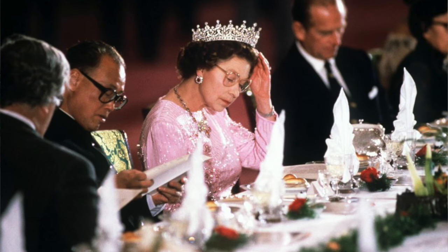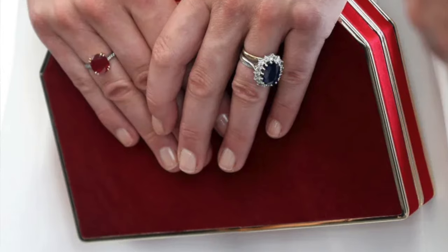Tap the brakes just a quick second. From the way you eat to the way you walk downstairs, even to the color of your nail polish, it's much more than just castles, tiaras, and fancy events.